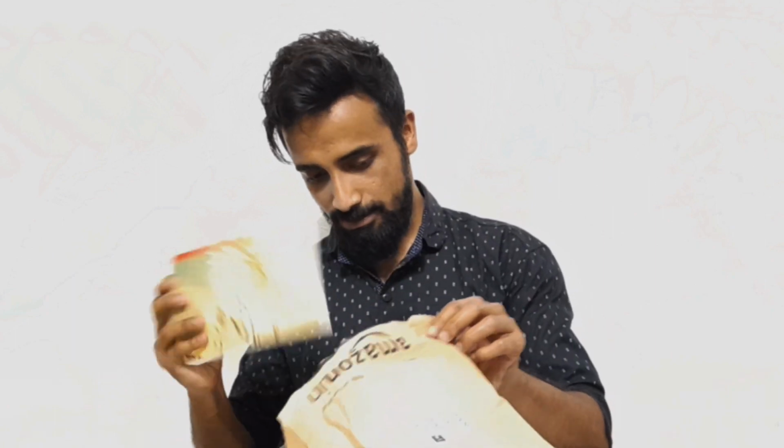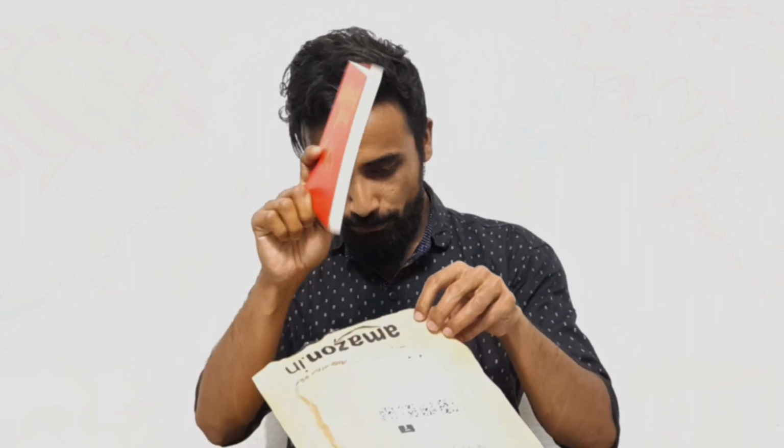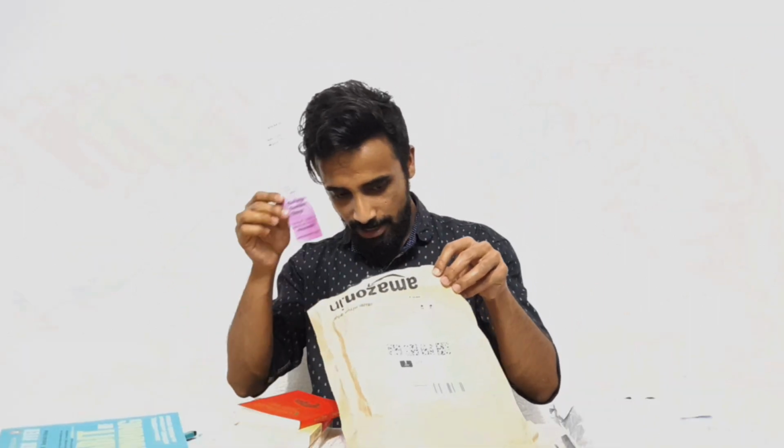Okay, so the parcel number 3, and I don't have to work hard to tear the parcel because it's already been torn. I don't know who did it, but I think it's just an accident that happened. So the first book is this. It's a bill, and the second one is this. There are 3 books in it, and the third one is very cute. Ooh, Animal Farm. Actually, I have ordered this book for somebody. Okay, so I've got a bookmark.